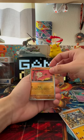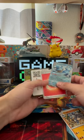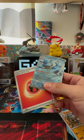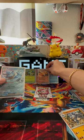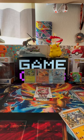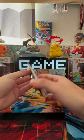And I kind of wanted to do that as we pull a Blastoise EX back to back. That's crazy. People are gonna say it's fake. Back to back. That's crazy. Let's set this up for our promos. If we get a Venusaur, that would be even crazier. That'd be close to a God pack. We still haven't pulled any of those yet. So if we can get one of those in this pack opening, that'll be good.